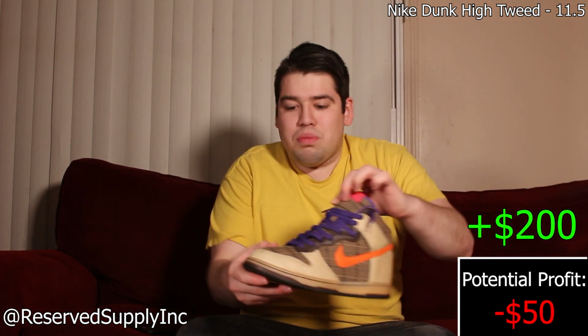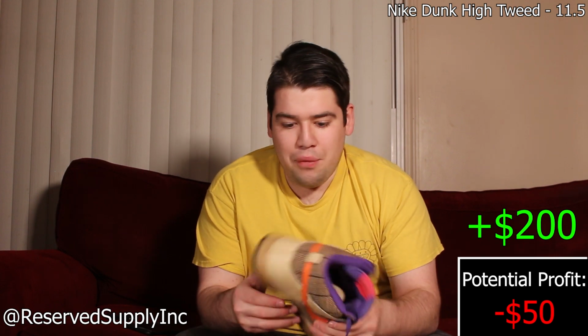Looks like there's a couple pairs. I think it's this pair. Yep. Oh. So a size 11.5 in a used condition. This one looks to be in similar condition, is about $200. I could assume that these would probably go near that range as well.